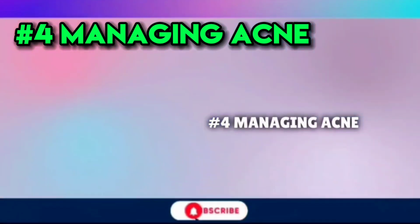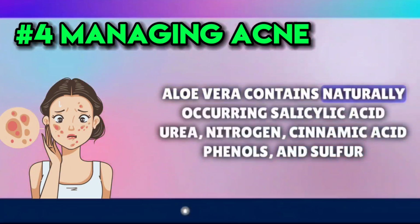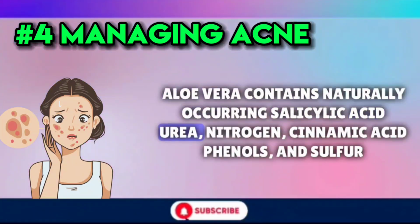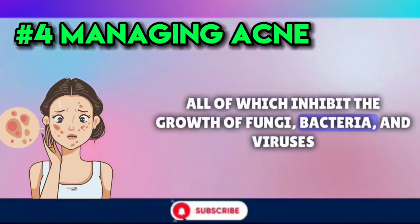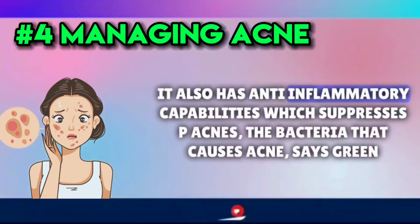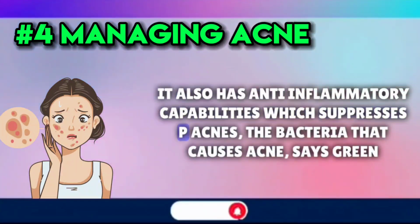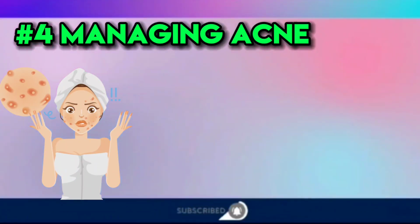Number 4. Managing acne. Aloe vera contains naturally occurring salicylic acid, urea nitrogen, cinnamic acid, phenols, and sulfur, all of which inhibit the growth of fungi, bacteria, and viruses. It also has anti-inflammatory capabilities, which suppresses P. acnes, the bacteria that causes acne, says Green.